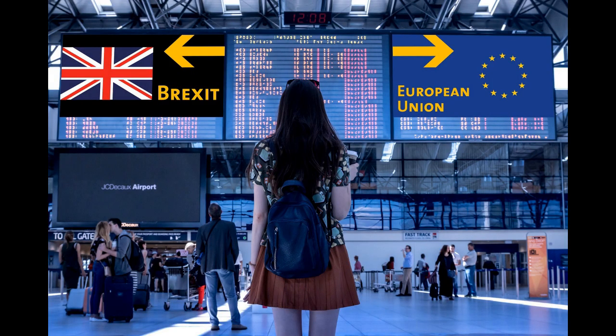But if there's no deal, you may need a driving permit, and if you're taking your own car abroad, a green card and bumper sticker. It's better to plan ahead now so you're ready just in case. Here are the extra checks you will need to do to be ready for a no deal.